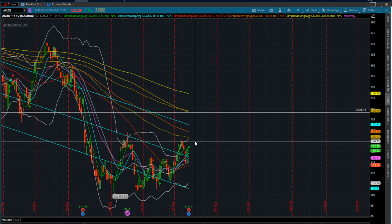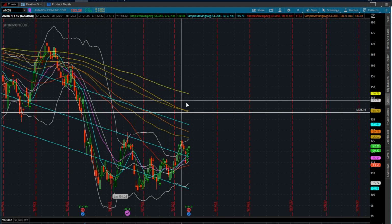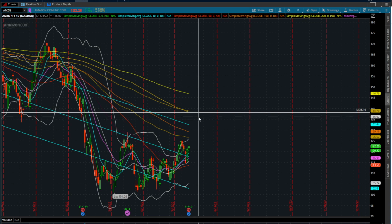But is the bottom in? It's still too early to tell. Amazon is over its 50-day moving average. We still need to get over this macro level of supply here, which is 146. This is the granddaddy of them all in the 200-day moving average. But depending on where Amazon finishes in the after hour session and into pre-market, I'm going to give two scenarios.